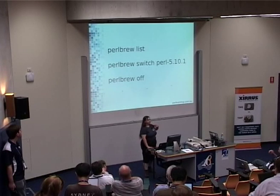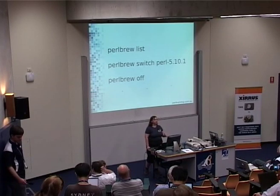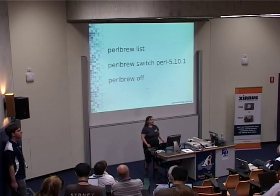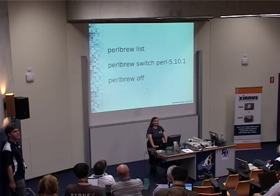We can see the list of Perl versions available to us. We can switch between the versions we have, and we can turn Perlbrew off. When we turn it off, it just removes the part it added to your path, so that you go back to using the system Perl. Perlbrew makes upgrading easy. It's awesome.